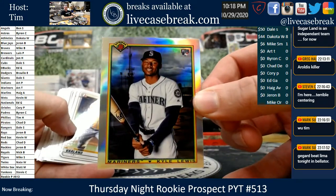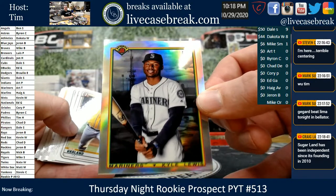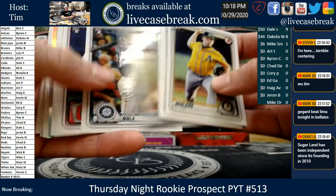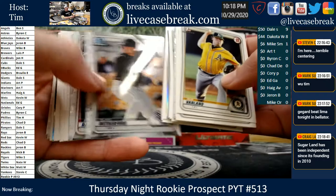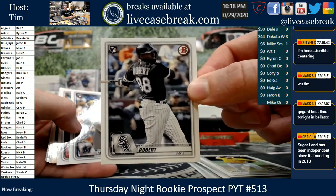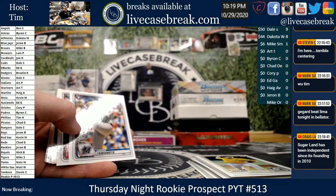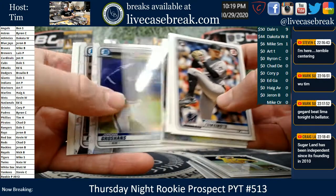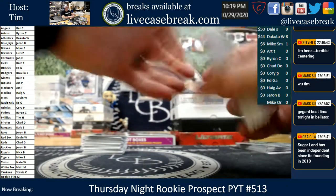Kyle Lewis, throwback Bowman rookie. Musasi beat Lima, huh? Good to see Gegard get another win under his belt. Is he a champ there now, I believe? Or he was? Or he is now? I can't remember. First Robert rookie I've seen in this one. Matt, two in the break for you now. Beer, Snell, and Scherzer. We got one stack of 2020 Bowman left.